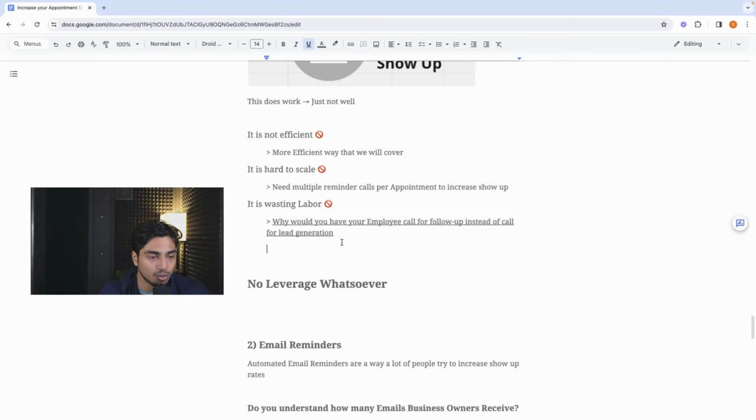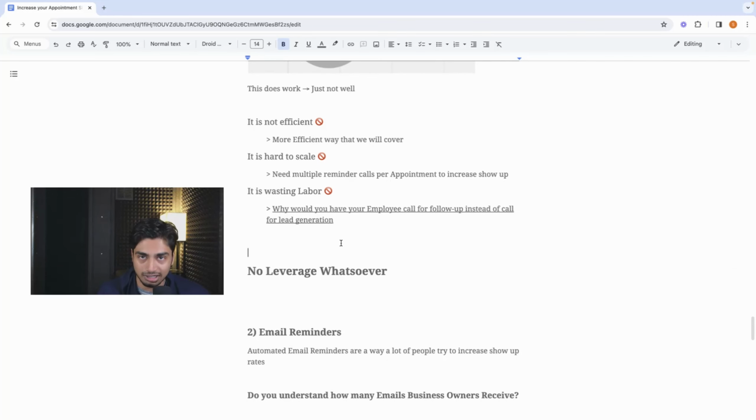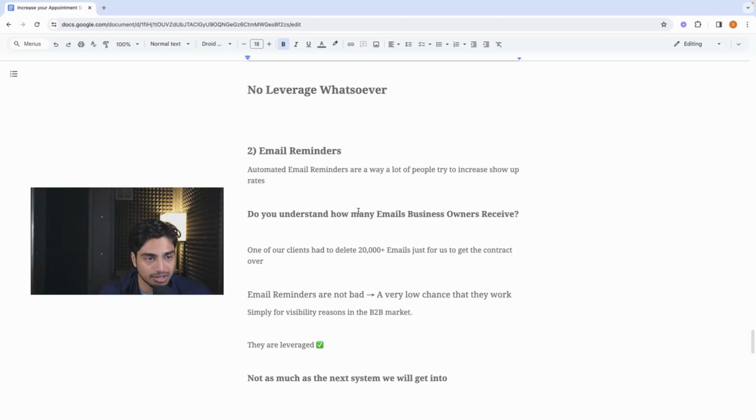Think about this. Why on earth would you have someone from your team call up a lead to remind them of an appointment rather than call up other business owners to book more appointments? Basically, why would they be doing this task instead of doing lead generation? It's just a complete waste of labor. I would rather have my team prospecting for new business than talking to people who have already booked a call, when there are other systems that could do what they do. So it's no leverage whatsoever. And again, we're here to optimize for leverage in business and all these systems.